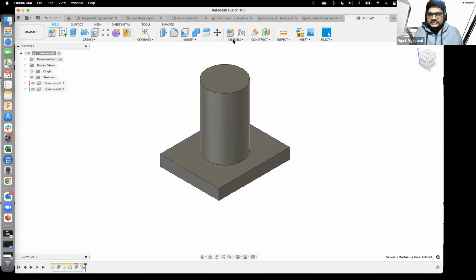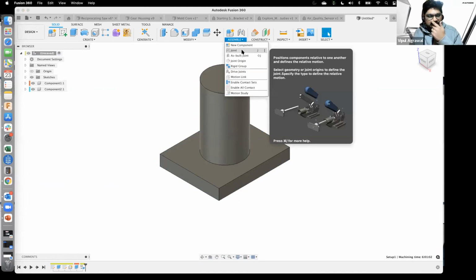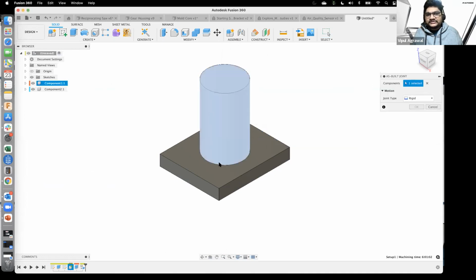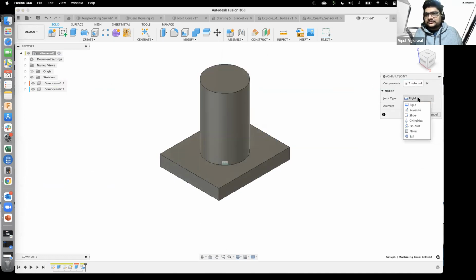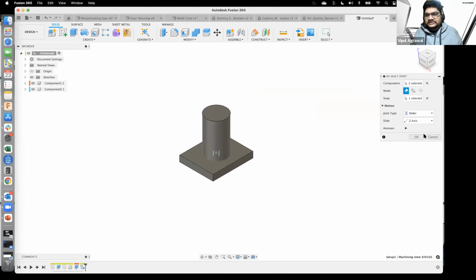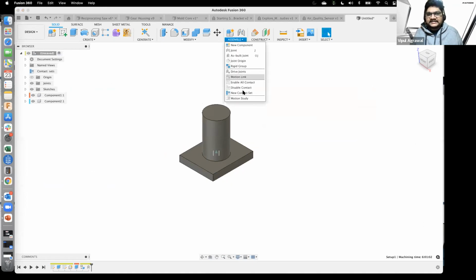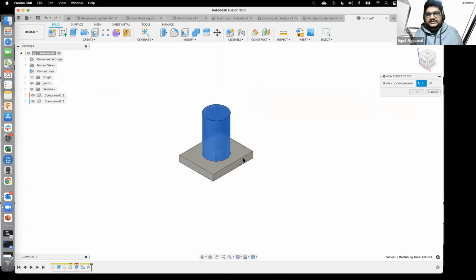These assemblies can also be assembled as per the requirements of the movement. So we do have joints or as-built joints that can be used. So let's say if I want this to slide over each other, I can just use this to have a slider joint. Even block constraints, like I can enable the contact sets. I can ask this to be a new contact set.